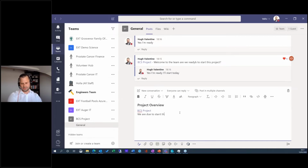I can hit this A icon in the bottom left-hand corner, and that basically then allows me to start to do a more detailed chat. So obviously these ones here, I've just put a basic one-liner, but perhaps I'm going to start to put some information on here. I could type in the subject section, project overview. I can come into here and I can do the @team tag again because I want to get everybody's attention. And I could say, we are due to start this project. Ignore my typing because it's trying to do it quickly. Here is the key information.